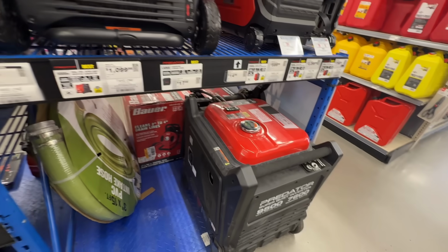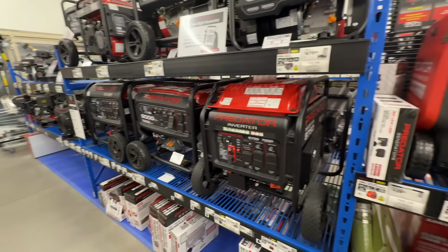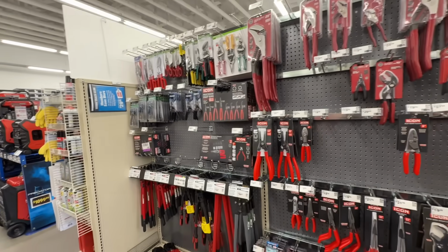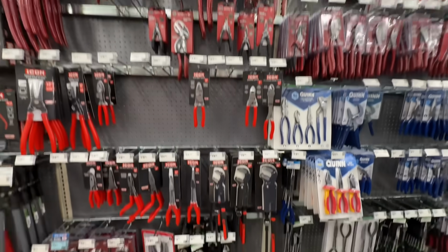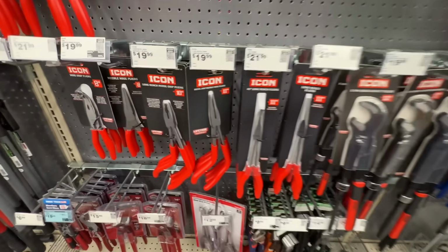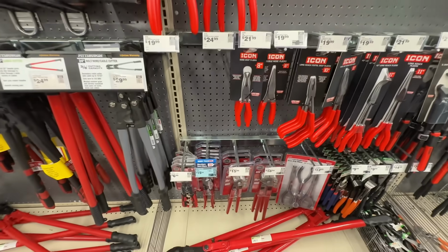We were just at one of our old stopping grounds, the RV park over here, and like half the people have a Predator generator at this point. But let's talk pliers. And we were just talking about pliers. There's some empty shelves here. There's some empty gaps, let's be honest. But look at this. We got all the icons there. We got the pistol grip. That's a huge one. People loving that thing.